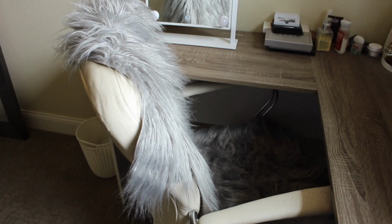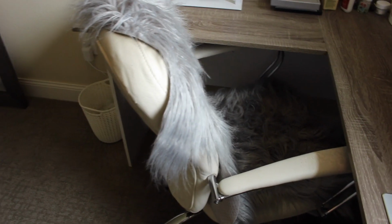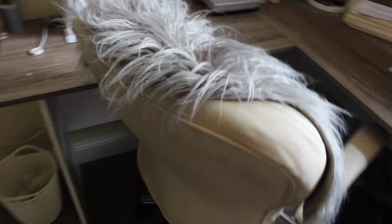My dad also bought this chair from somebody for like $5, and then I actually glued this fluffy thing on it, so it looks kind of better than it did whenever he bought it. But I really did want a fluffy chair for this room, so I made it work. I don't know, it's like DIY.